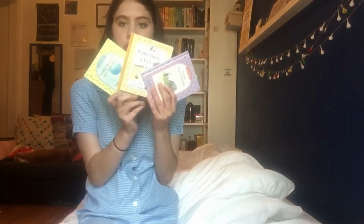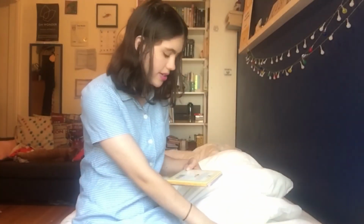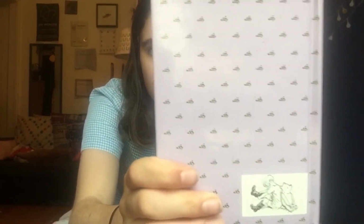And then I have three more of those little stories, but they're in a different kind of edition. They look like that. I have Winnie the Pooh and Some Bees. Piglet Does a Very Grand Thing. And Eeyore Has a Birthday. So they're the same thing. They got illustrations on the inside. These ones are in color. And they're just the little stories in their own little books. And these are super cute because they have like bee designs on them.